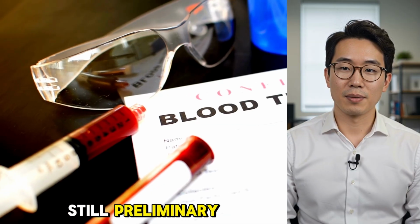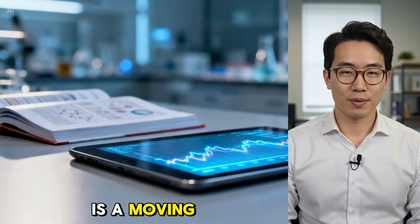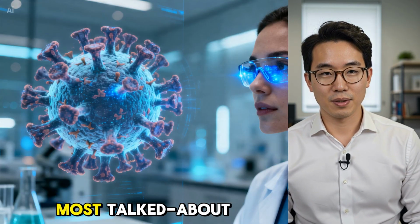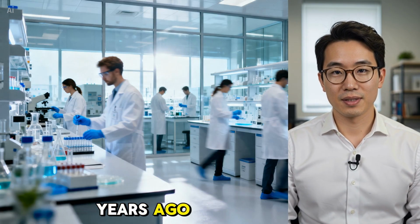These findings are still preliminary, and scientists stress that far more research is needed before any solid conclusions can be drawn. Blood type research is a moving target, with new studies being published every year that either strengthen or weaken previous findings. Perhaps the most talked about blood type research in recent memory came out during the global health crisis caused by a certain respiratory virus a few years ago.